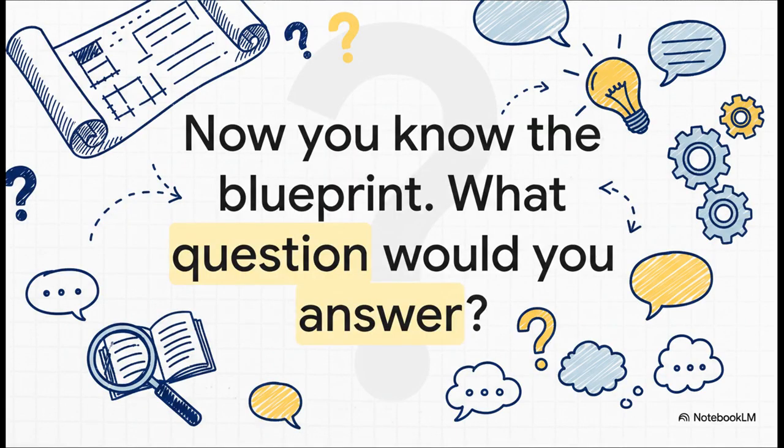So there you have it, the blueprint for discovery. It's a powerful framework for turning uncertainty into real understanding. And that just leaves us with one final thought. Now that you know the blueprint, what's a question you would want to answer?